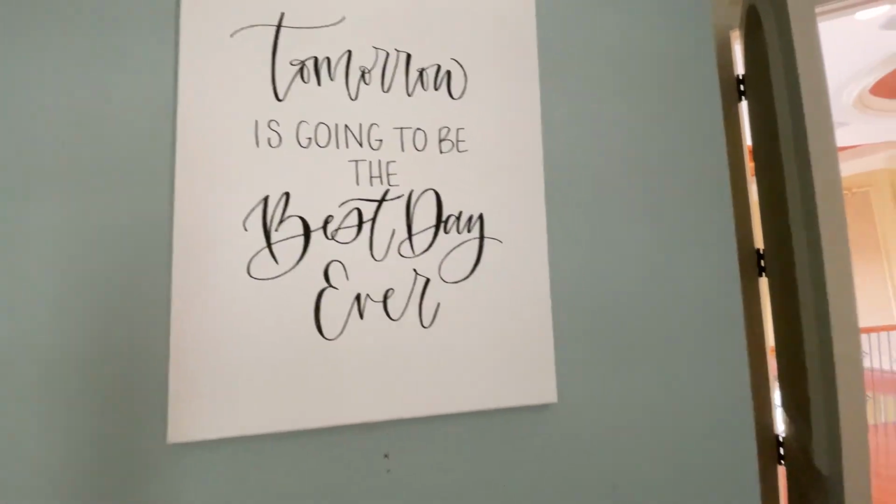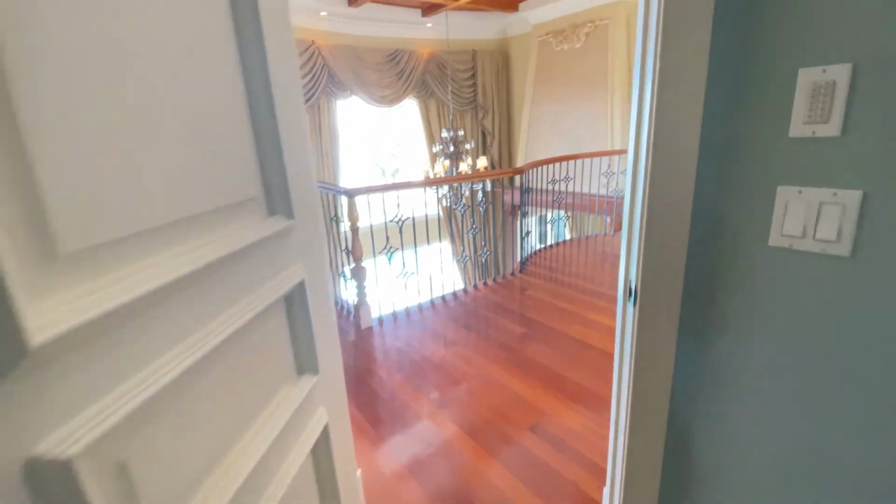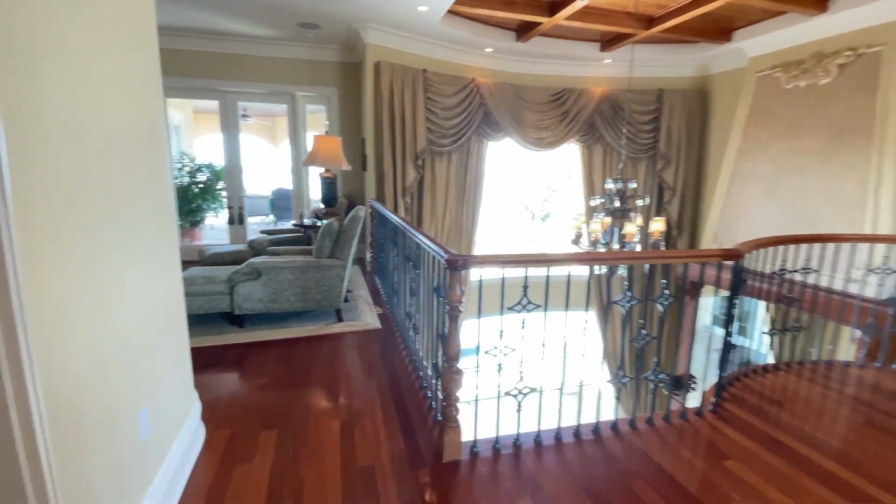Tomorrow is going to be the best day ever. Yes, it is. All right, let's go ahead and check out the other bedroom.